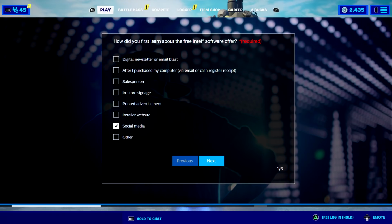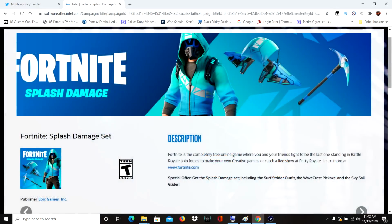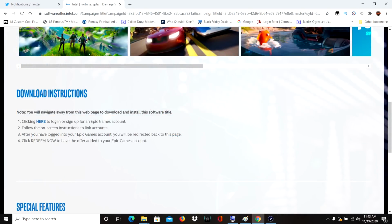Once you do that mandatory survey, then it'll take you to the reward table. On the second row in the middle, it'll say Fortnite Splash. So click that. Then it takes you to this screen right here. At the top, it just describes exactly what you're going to get. This is the Splash Damage Bundle. Now on this same page, if you scroll down just a little bit, it'll say download instructions right here. They have a blue hyperlink that says clicking here.